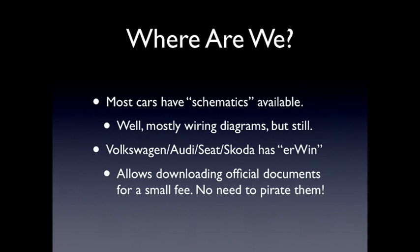For example, for the Volkswagen Group cars like Audi, Seat, Skoda, and those, they have a website called Erwin, where you can actually download the official documents for a small fee. It costs like €5, and then you have 1 hour to just download all the PDFs. And if you do that, there's no need to pirate those or to get anything from weird locations. You can just download those officially.